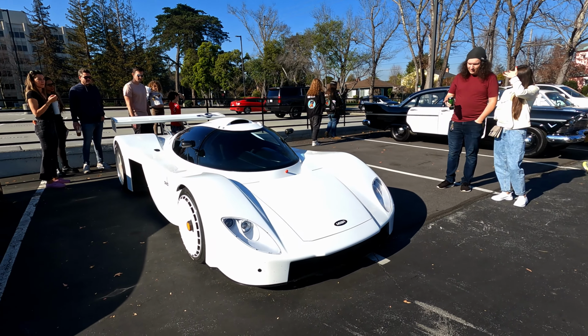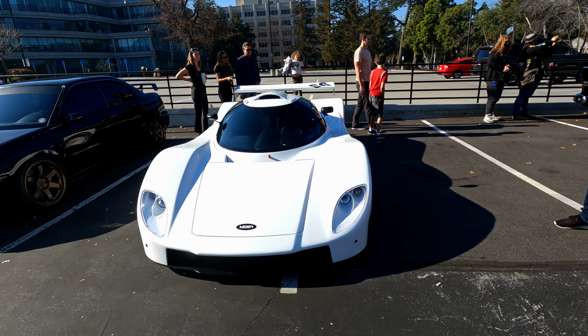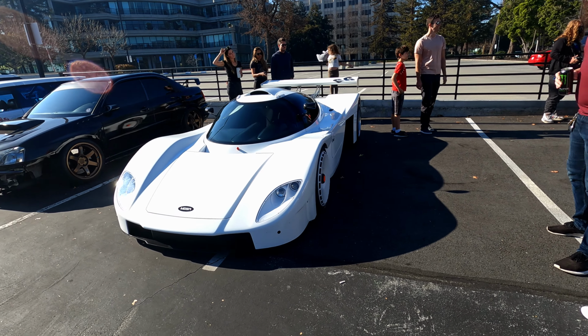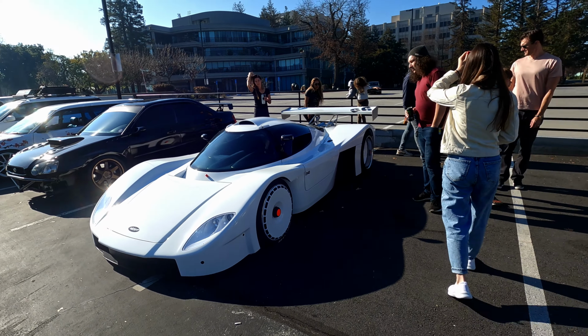So I've never seen one of these before. It's called a Mesa 1. I don't know much about it, so if you have any further details, let me know in the comments below. I'd be curious. It's very interesting.